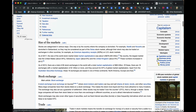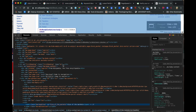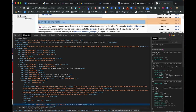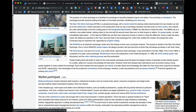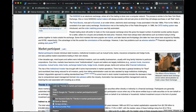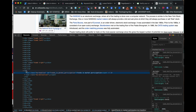And if I scroll down the page, size of the markets here, this is an H2. And if I inspect this, you'll see here as I hover over it, it shows that's an H2. So that's the H2 right there. If I come down the page, this topic here is an H2, an H2, an H2. This topic here, trends in market participation, this is an H3. Okay, you can see right here, it's showing H3.